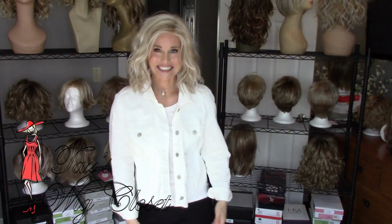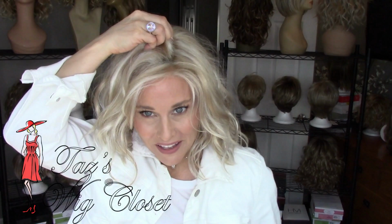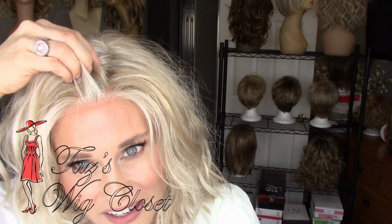I have it in light blonde. I'll go ahead and change into the light blonde. Be right back. So I'm wearing that light blonde. Now this is not a rooted color, and it's very, very light. It's a mixture of some platinums, some neutral and some gold platinums here. The lace fronts are finely done.